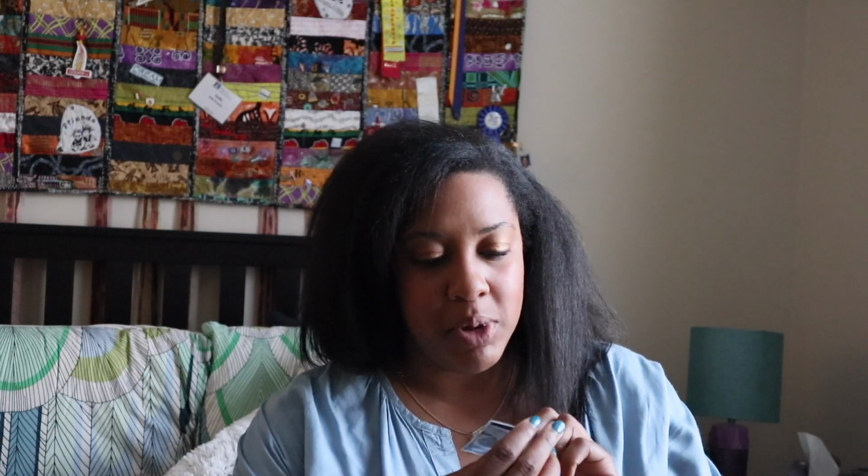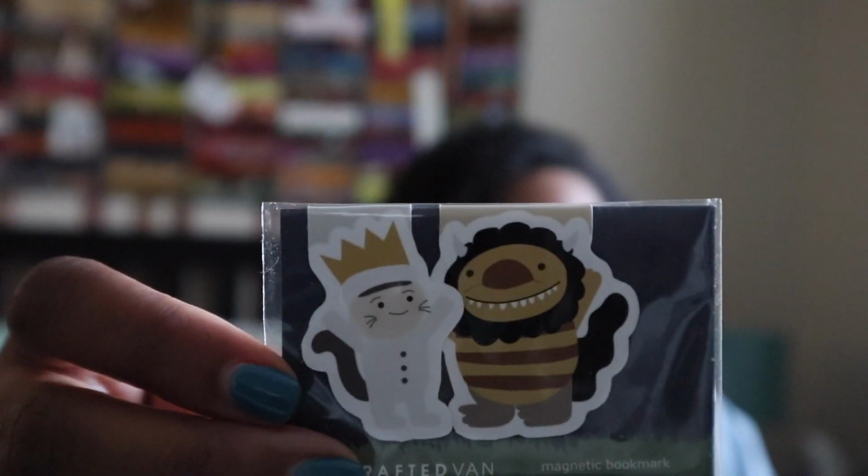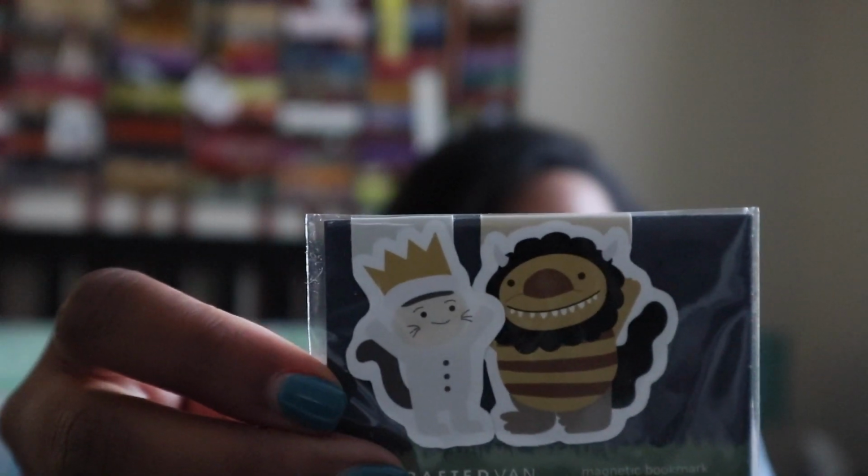I love magnetic bookmarks, and I'm really excited for these Where the Wild Things Are bookmarks. Yeah. See? They're so cute. I haven't read Where the Wild Things Are in, like decades. True decades. Oh, look. So we have an In the Wick of Time candle.